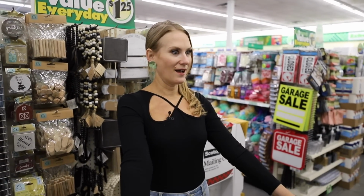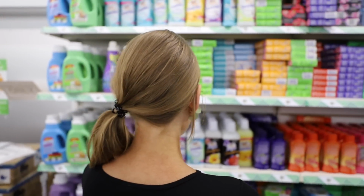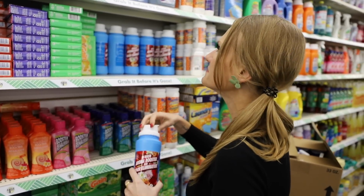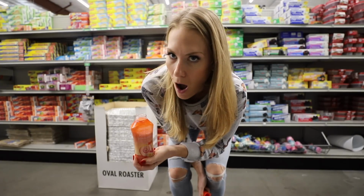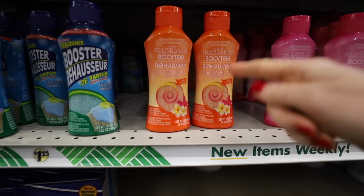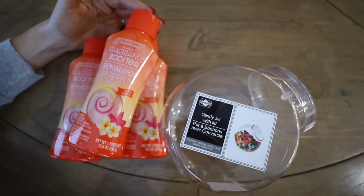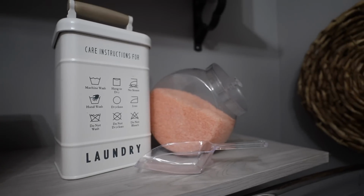Also, I was very in awe at this store at the cleaning aisle. It was one of those things where it was so utterly gorgeous. I couldn't hardly contain myself. However, some of the things actually smell kind of gross. Like, I've had people recommend me stuff I don't like, but this one that I showed you and teased at the beginning of the video, it's the tropical scented fragrance booster for your washing machine. This stuff actually smells good. I decided to put it in this little candy jar right in my laundry room. You look Pinterest on a dime.